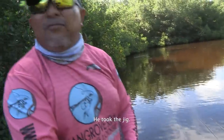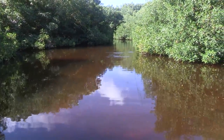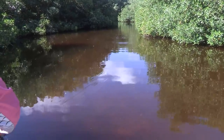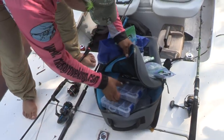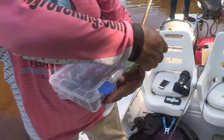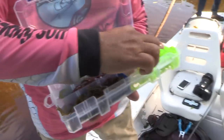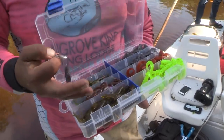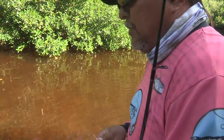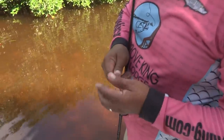Okay, it took the jig. Here it comes. We have more lure on. It's a very good lure. Maybe chartreuse. No, this. It's good. When the baby doesn't eat, it's necessary to change the lure. It's very important.